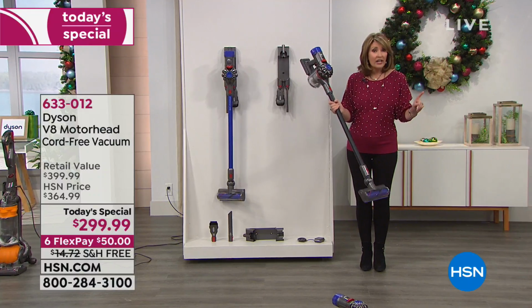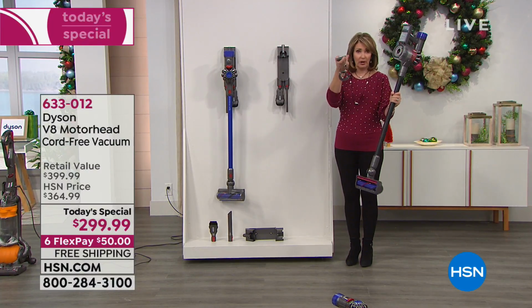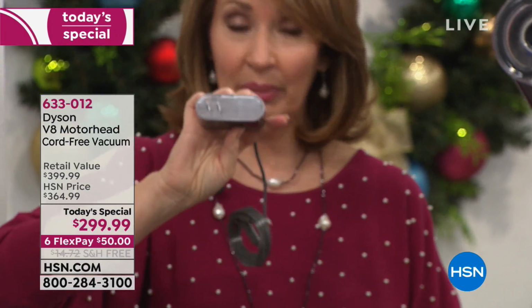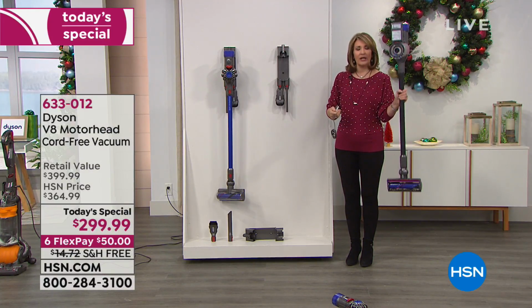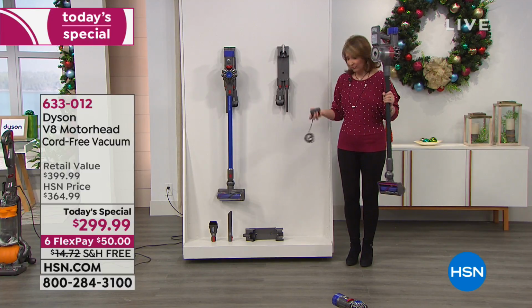Now, if you don't want to use the docking station, you're getting the plug. And all you're going to do is plug this in. That goes to any outlet you have in your home, any wall outlet. You plug it in, it's automatically charging. This will go for up to 40 minutes, and then you recharge it, and it's ready to go again and again and again for years to come.